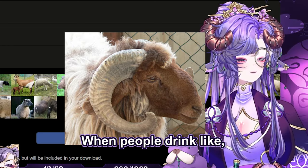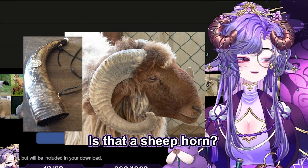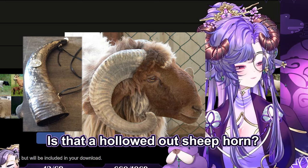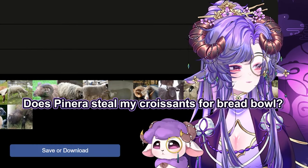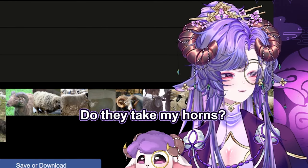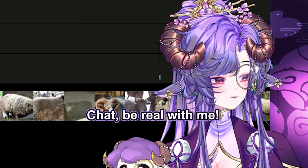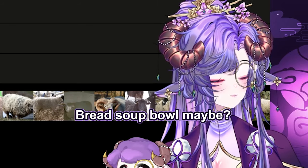When people drink like... mead at Renaissance festivals. What kind of horn is that? Is that a sheep horn? Is that a hollowed out sheep horn? Do I need to fear for my croissants? Wait a minute, does Panera steal my croissants for Red Bull? Is this what happens while I'm asleep? And I wake up with a headache? Do they take my horns? Chat, be real with me! Does Panera have croissant, horn, Red Bull, bread soup bowl?